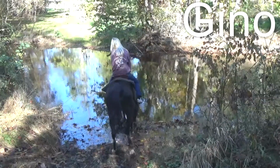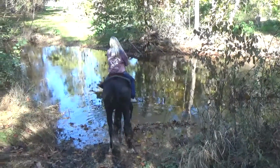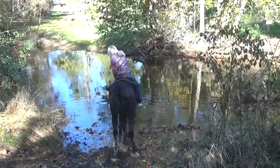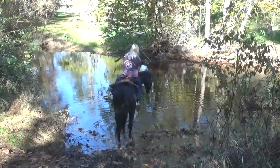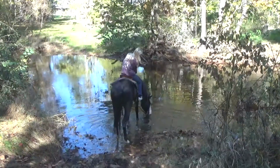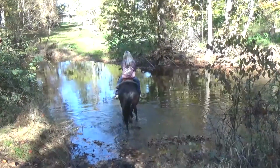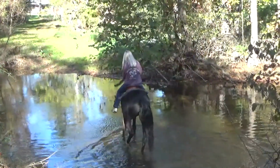Gino is a 9-year-old, 15.3 hand Dutch harness horse gelding. As you can see here, when he finally gets done drinking water, he clearly goes in the water with no problem. He is a bomb-proof, beginner-safe trail horse, and also a bomb-proof, beginner-safe horse that anybody can hook up and drive.